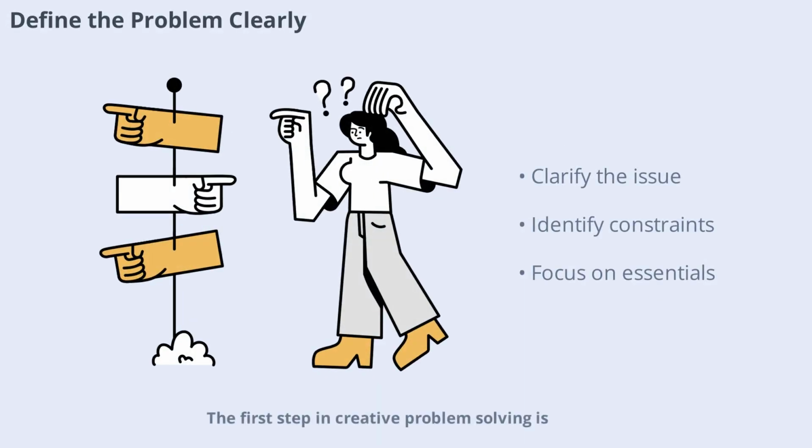First step in creative problem solving is to define the problem as clearly as possible. Take time to understand what's really at stake. Ask yourself questions like, what is the real issue? Who is affected? What are the constraints? By clarifying the problem, you set the stage for finding the most effective and creative solutions. This step prevents you from wasting time on irrelevant details and helps you focus your energy where it matters most.